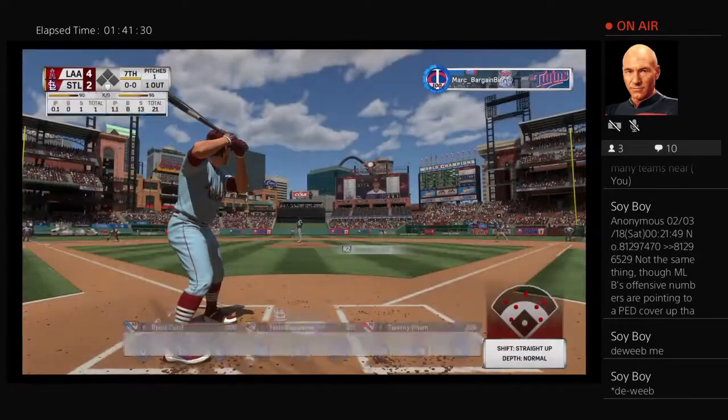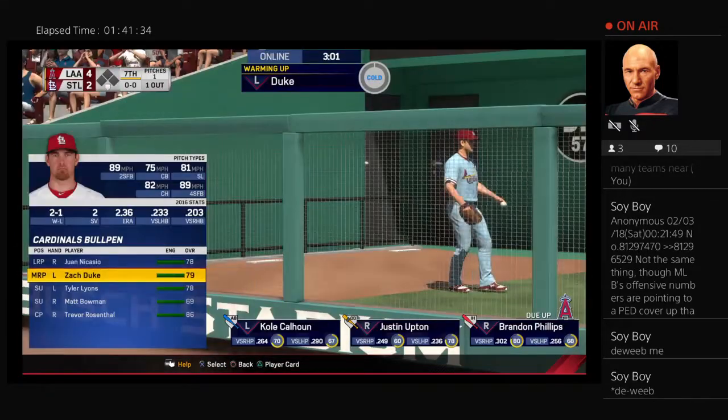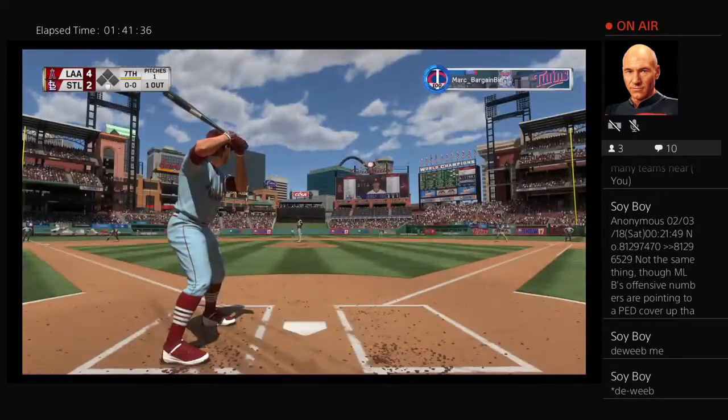Now to the plate, pitcher Brett Cecil, number 21. He's newly entered into the ball game, so this will be his first trip to the plate here in inning number 7.